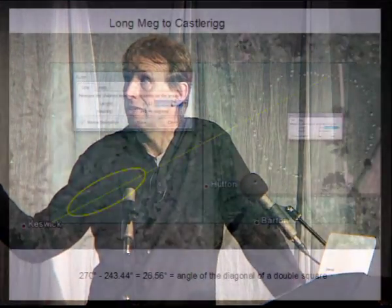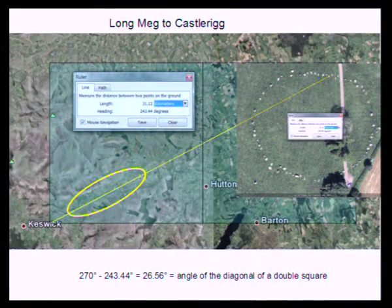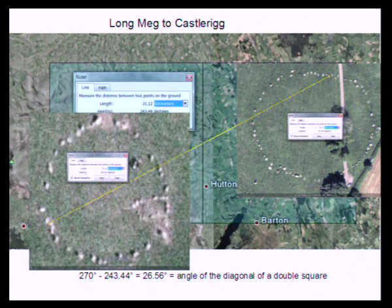Now, if I zoom in, you can see that's the double square. If I zoom in on Longmeg, that's where it hits Longmeg. You can see 243.44 degrees. And if I zoom in on Castlereagh, that's where it hits Castlereagh. So we're talking about 31.12 kilometres between the two sites as the crow flies. And that kind of precision is absolutely unbelievable.